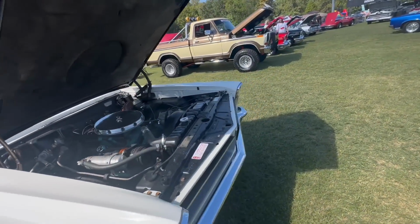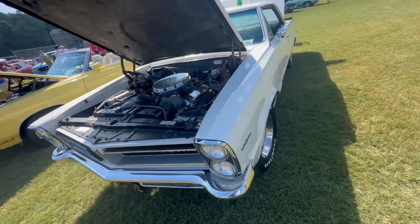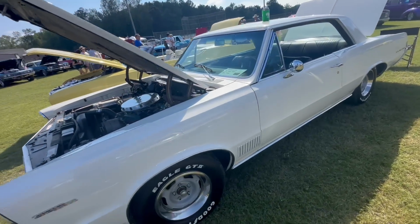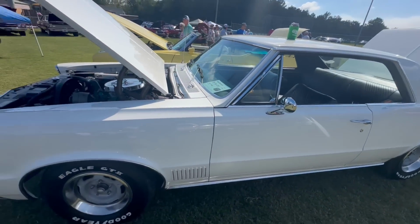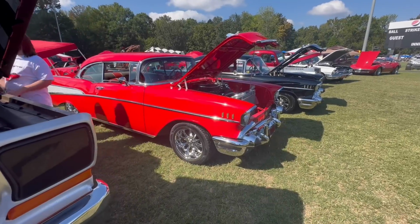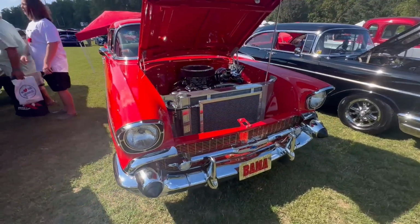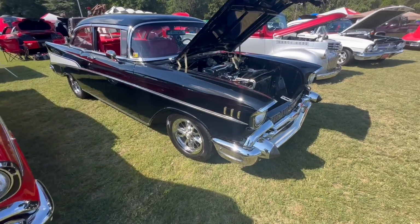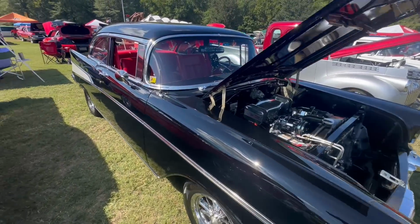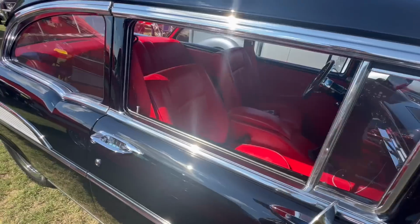I think there were 3 football fields and then another field full of cars that attended this show. This was actually the first year I had ever gone to it. I'd heard about it for a couple of years in the past, but had never gone. I'll definitely keep going to it. It's an annual show, only one time a year, and it's amazing. If you ever get a chance to make it down to Alabama, I think it's the first weekend in October of every year.